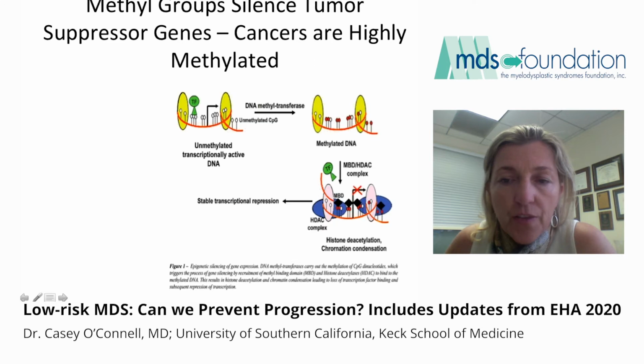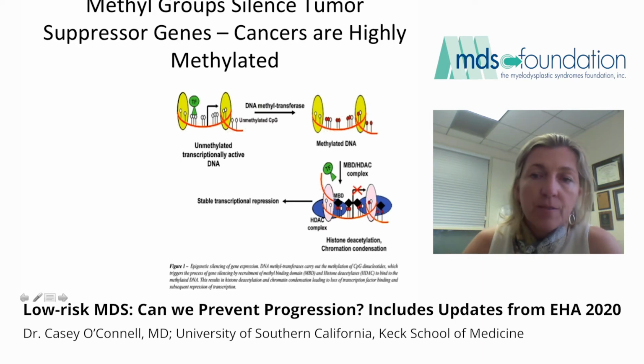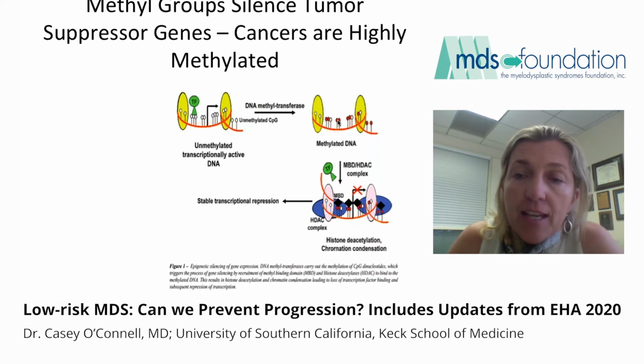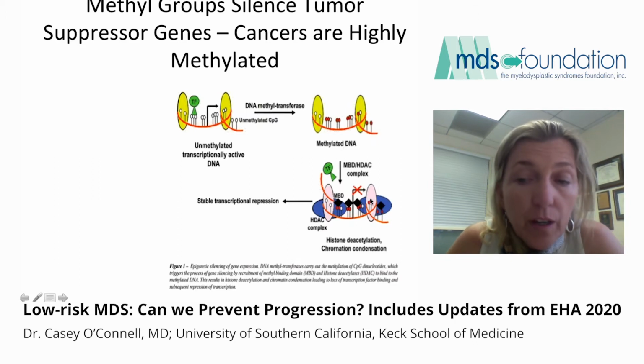I do want to point out that the group of therapies that is FDA approved for patients with higher risk MDS are called hypomethylating agents. What that means is that patients who have MDS, AML, and many other cancers seem to have these little red circles here, methyl groups, on their DNA. The idea is that the cancer has the ability to put those methyl groups on and silence parts of your genes. What these drugs do, as hypomethylating agents, is pluck these methyl groups off and wake the gene back up so that the gene can work again.